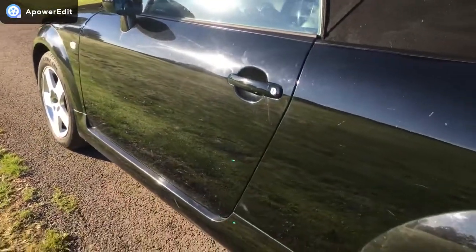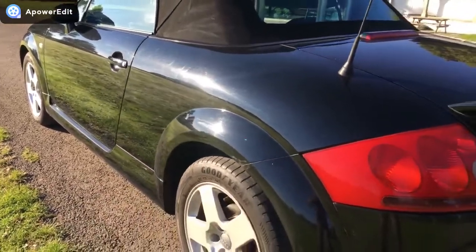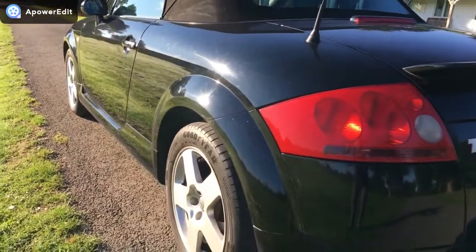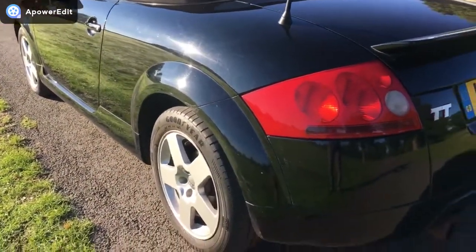We've not cleaned or valeted this car. This is exactly how it came to us, or to me rather, because this is my own personal car, because it came against my wife's own vehicle. But it really is very, very nice.